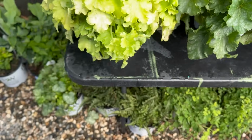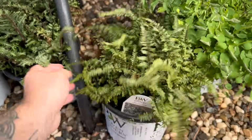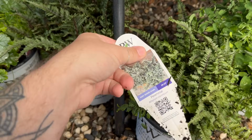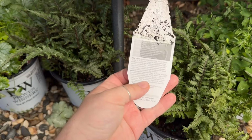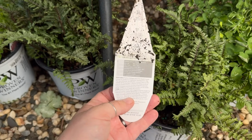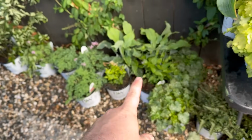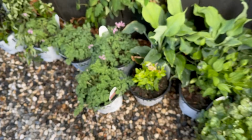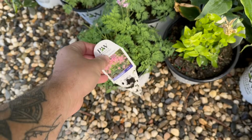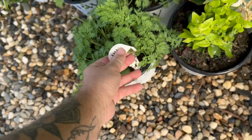I have some ferns down here that I'm excited to tuck into the landscape. I've got 2 of these. I think I'm going to tuck these by the fountain. This is the crested fern, and it gets 22 inches tall and wide, and it is zones 3 through 8. I've got a couple other things down here that I'm really excited about also. This is the pink diamond dicentra, or bleeding heart. I love bleeding hearts. These are zones 3 through 9.